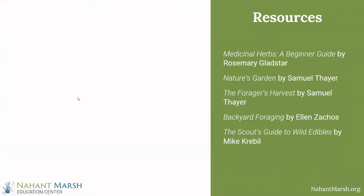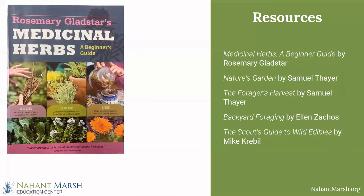So what are some resources? So you've got Rosemary Gladstar's Medicinal Herbs: A Beginner's Guide. And this is a great one. It covers some of the things that I talked about today, but it also covers things that you would be growing in your garden maybe anyways, but maybe some different ways that you could use those plants.